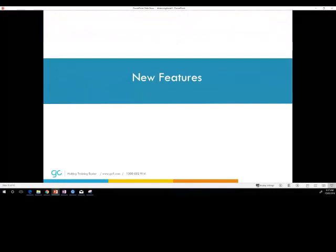So what I'm going to jump into next is some of the new features that we're releasing. And obviously we've brought the early access program in at the beginning of this year. So we've got a mix of features I'm going to be demonstrating today. Some of them are in production. Some of them are still ready to move to early access.